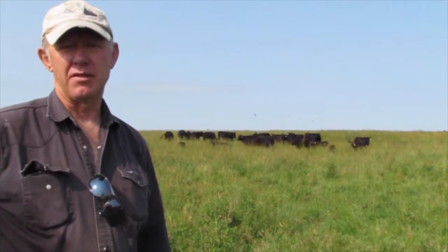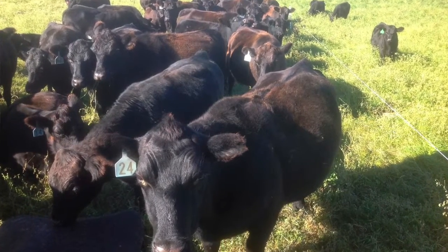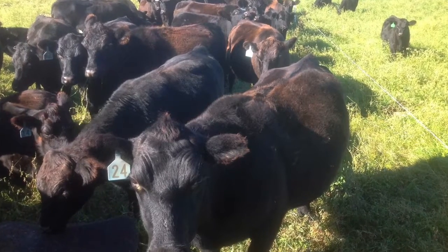In 1997 we brought the first lowline cattle here from Australia. They come through Canada, and some of the first lowline calves in the country were born on the ranch here. We've been trying to expand.